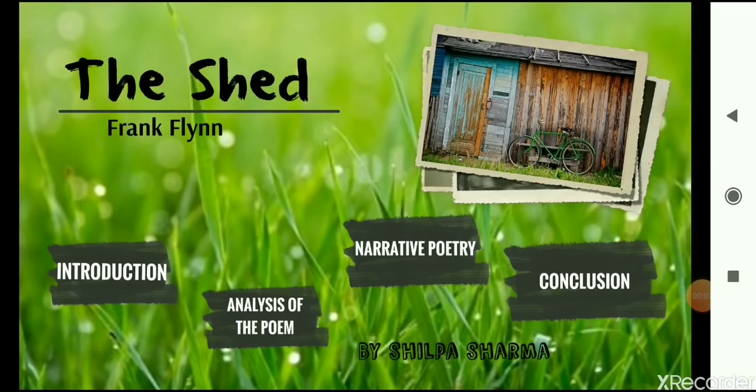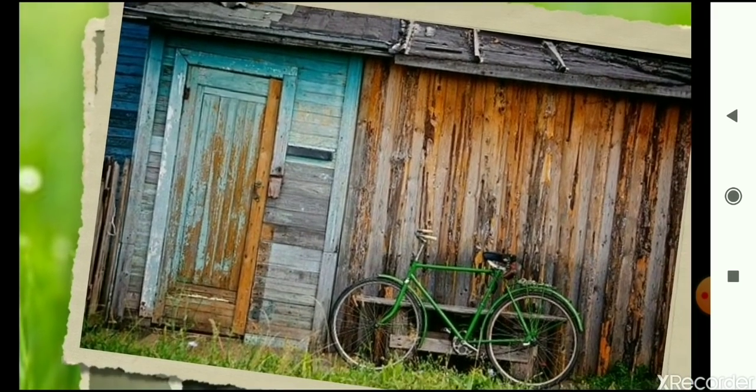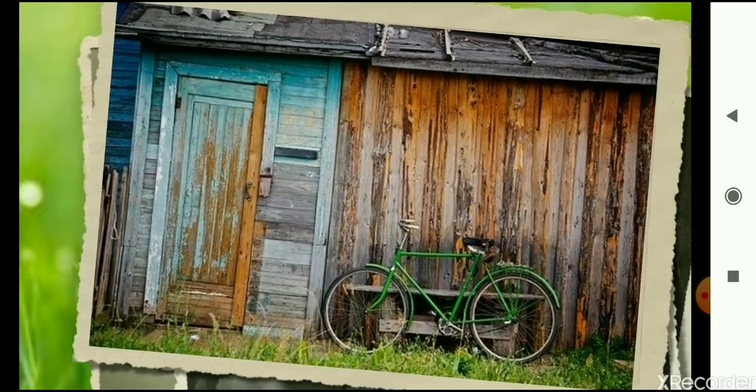Good morning, learners. Today we are going to start with another poem in your course called The Shed by Frank Flynn. Now here's the picture of a shed. You can take a look.